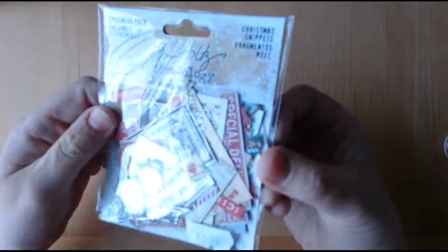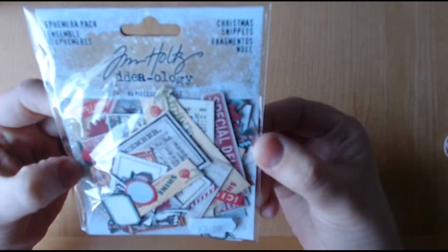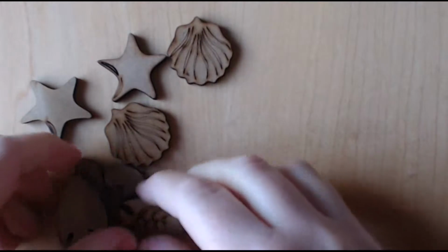And I bought these Tim Holtz ephemera. These were £3.99. So it's the Christmas ephemera pack, Christmas snippets. And then I've got some MDF seaside pieces.